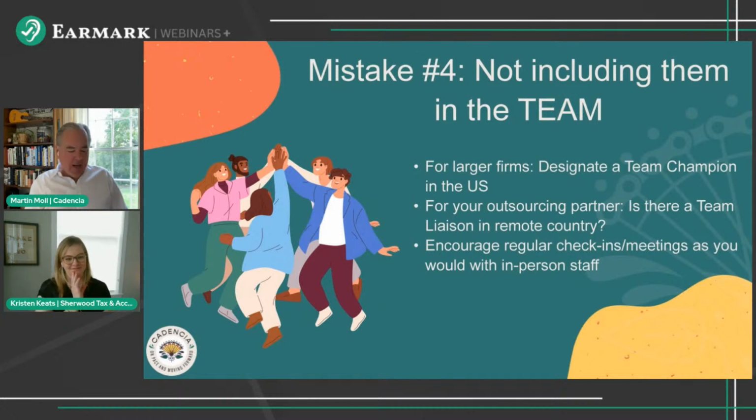And I want to highlight, or brag on Kristen, because her team in Mexico might as well be in Kristen's office next door. They know their mission. They know what Kristen wants, where she wants to go with the firm. They know Kristen's core values. They know the firm's core values. They are Sherwood Tax. They just happen to be located in Guadalajara or neighboring areas. And that is intentional on Kristen's part.